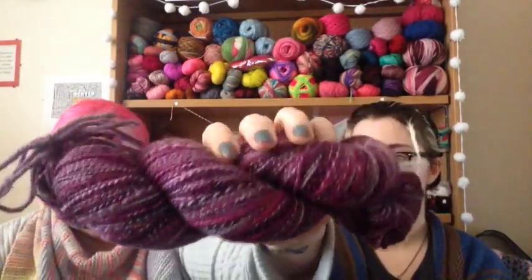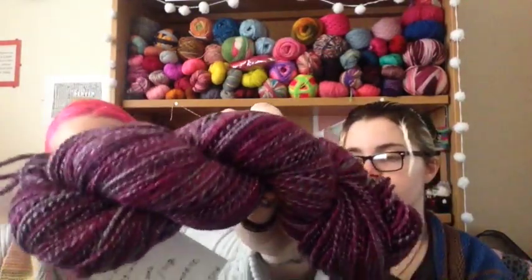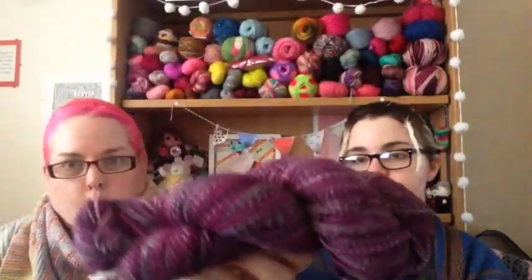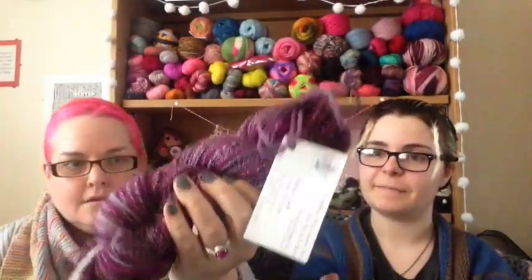I am not sure who the dyer is. The colorway is Punk Mohawk. It's merino wool, a 2-ply, 271 yards to 111 grams. How fun is that with the purples and the pinks and the grays and the charcoal black? Can I see it?